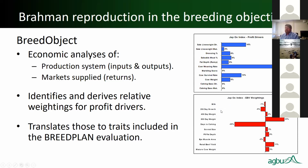The next step in this process is to translate that information into the breeding values and the traits we're actually recording for BREEDPLAN. So we have milk, 200-day weight, 400-day weight, 600-day weight, days to calving, which is our description of female reproduction in the evaluation, scrotal size, fatness, eye muscle area, all of the EBVs we should be familiar with. And this 47% translates to a 40% weighting on days to calving. So again, by far the most important factor driving profitability for Brahman breeders.